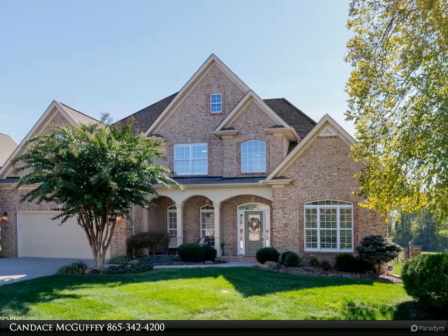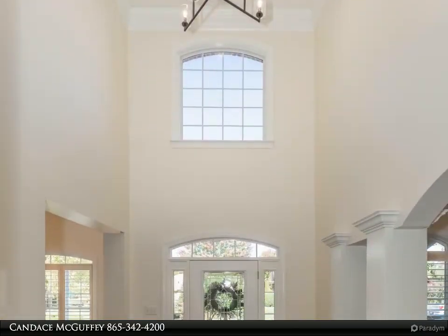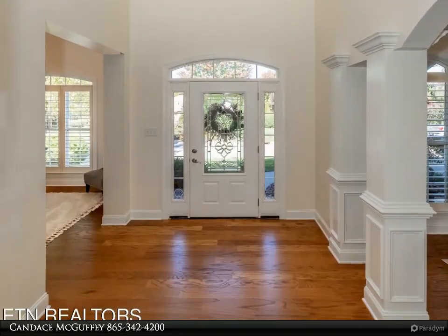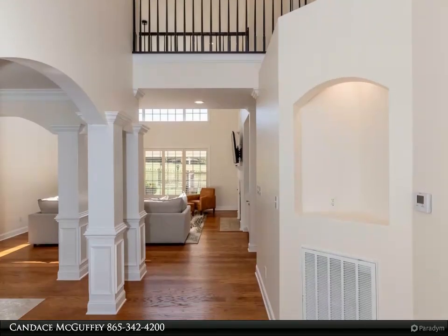This breathtaking home is a must-see. The open floor plan allows the light to fill the space, boasting 4 bedrooms and 3.5 baths. The great room has cathedral ceilings with a fireplace and built-in cabinets.